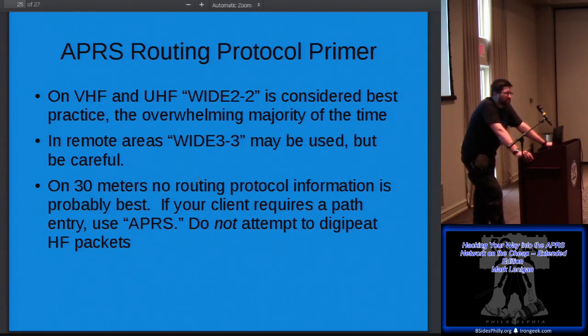If you're in remote areas, like for example the Upper Peninsula of Michigan or rural Canada, you might want to use WIDE3-3 to get back to an iGate, but in a place like Philadelphia, that's going to result in a lot of people seeing a lot of packets that they're going to think are unnecessary when, 500 miles away in Washington, D.C. on 2 meters, they're seeing your car in Philadelphia. This tends to annoy people.